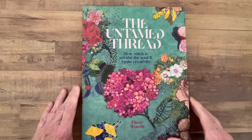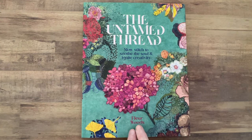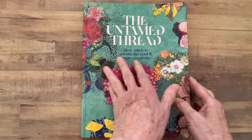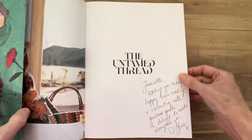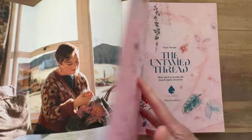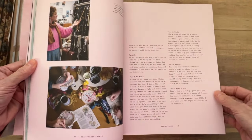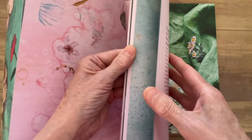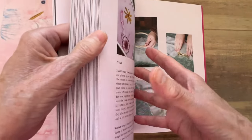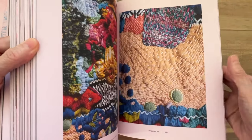Now, the next class was a class by Fleur Woods, and it was from March the 4th through the 8th. Fleur has written a beautiful book. That's Fleur right there. And I bought her book and she inscribed it for me. I recommend that if you are into textiles and slow stitching, that you do go over and purchase Fleur's book.